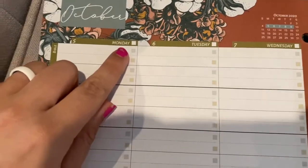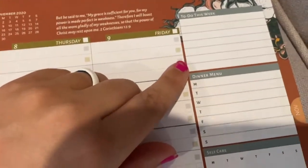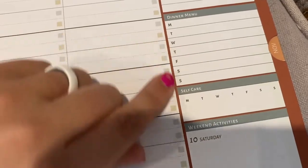And then this is the weekly. So this is how it looks. They have check marks on each line, so you can check the box when things are done, and a check box at the top of the day so you know when you're done. You also have to do this week, dinner menu, self-cares, and the weekend on each week.